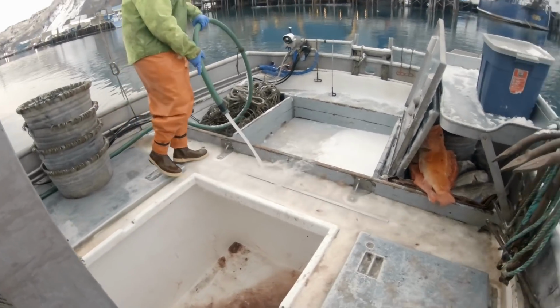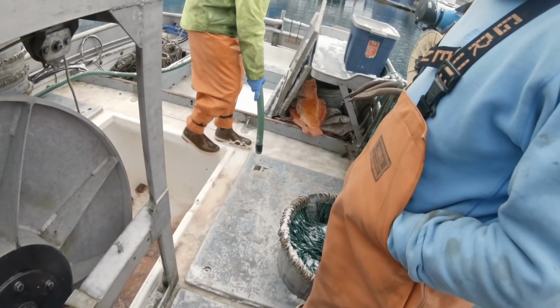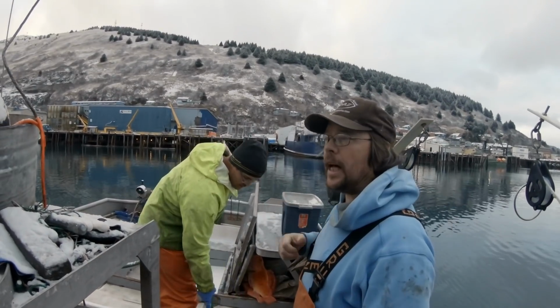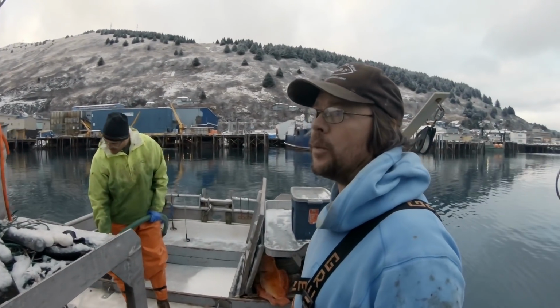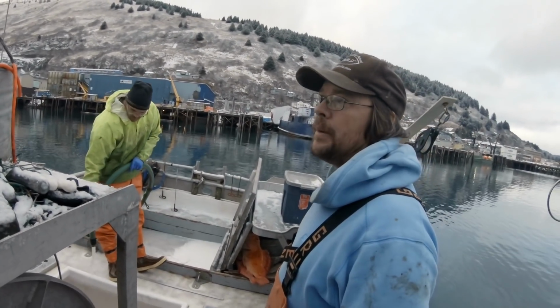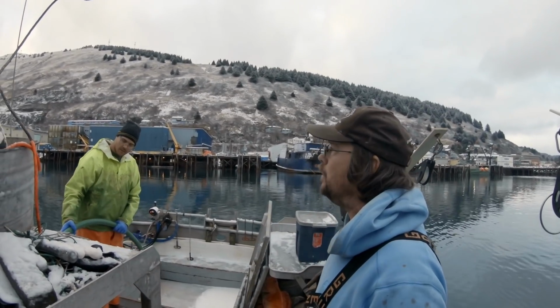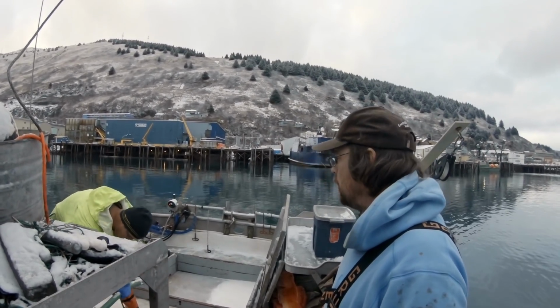That's it for this year. Yeah. Happy feeling. We're officially done. Got just enough. A little bit over the minimum amount we need, so the remainder, 150 pounds or so, will carry over for next year's quota. And we'll catch you then.